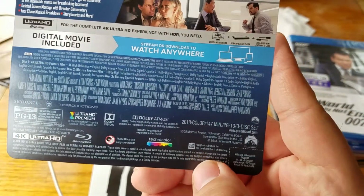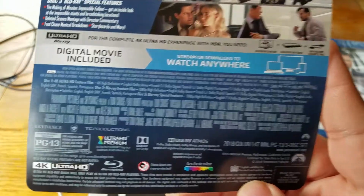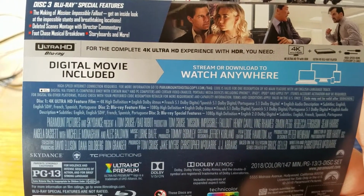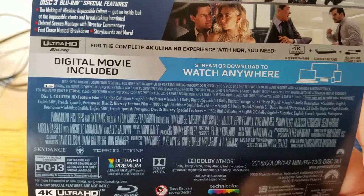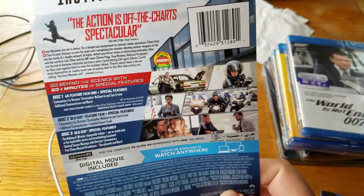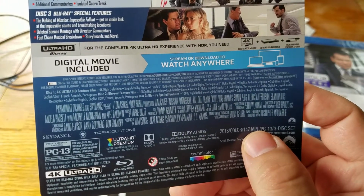PG-13. I don't see the region playback here. I assume that means it's region 1, but I don't know. And the runtime is... where is it here? Alright, having a little trouble locating it. Continuing to make a fool of myself. Is it not on here? I think the runtime's not on the J card. Okay, I guess. Oh, there it is.